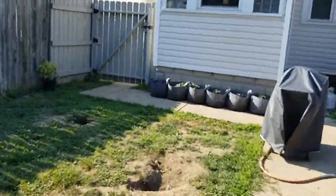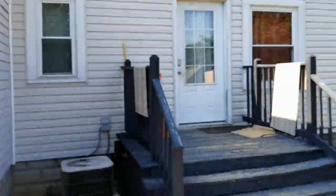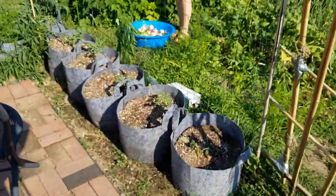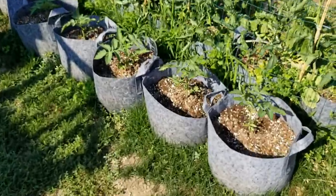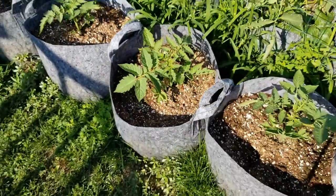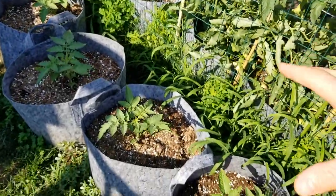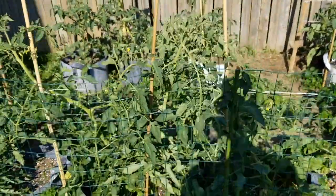in these root pouches up along in front of the nook, and then these on the outside are just a crapshoot. So I think these are the San Marzano. I don't know. I think that leaf pattern looks familiar from last year, so it's going to get really sprawling. It's going to look a lot more like this tomato plant by the time it's done.